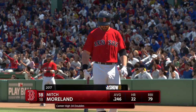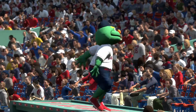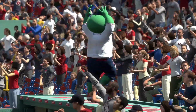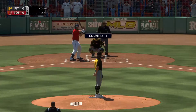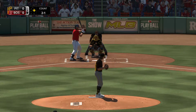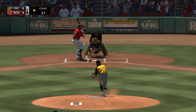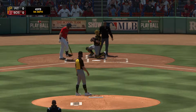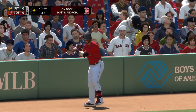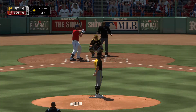Here's the first baseman now, Mitch Moreland, head-to-head against Chris Archer. He's gone 3 for 11. Set to deliver on 2-1. Shin high fastball that time, ball 3. Waiting next is Dustin Pedroia. Bogaerts on at first, nobody out.